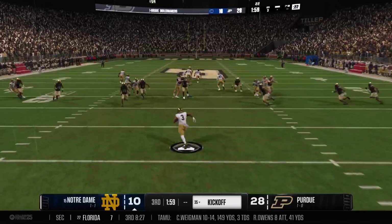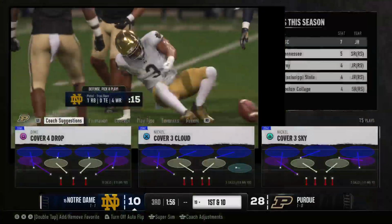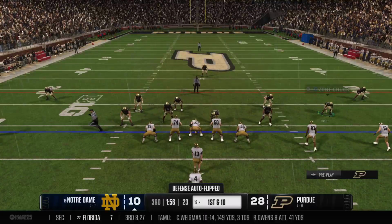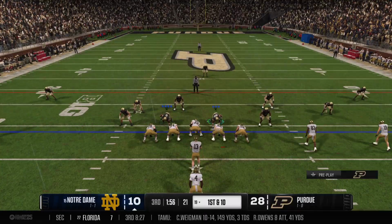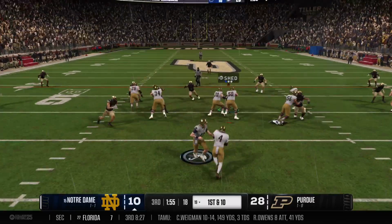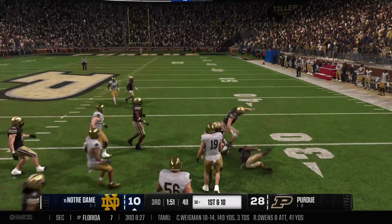He'll bring it back from inside his 5. Really disciplined job by the coverage unit to get down there and make the stop at the 19. Here come the Irish back on offense. Last time they had it, they took it down the field for a touchdown. They can build some confidence that they could go back-to-back scoring drives here.